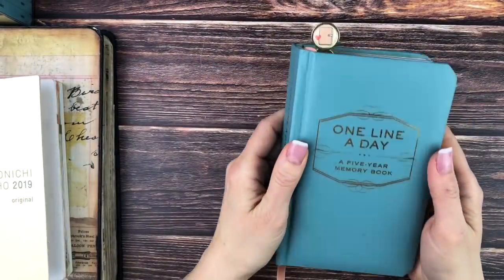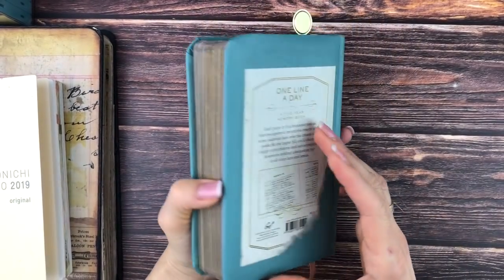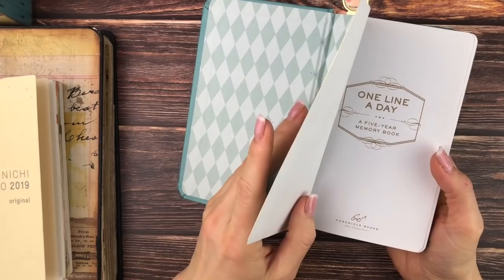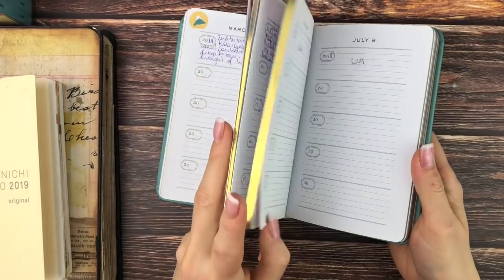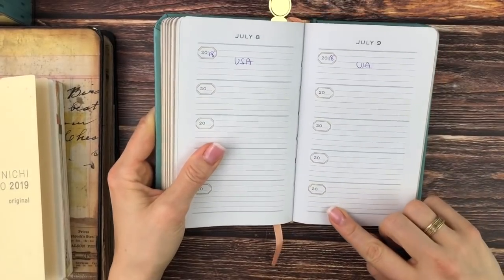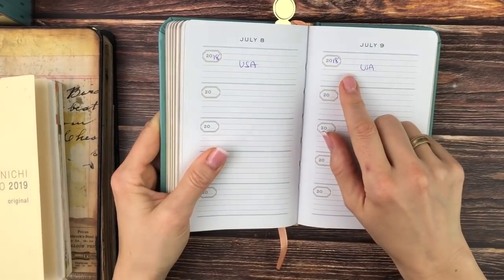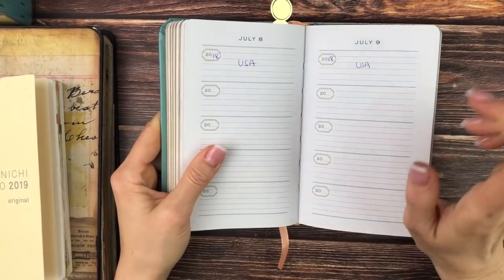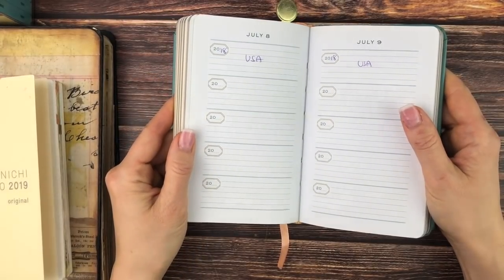Then the third one is, I'm sure a lot of you know this, 1 line a day 5-year memory book. So what you do is you have a space to write a little bit for each day, and then it goes through 5 years, and it's kind of cool. I'm currently in the 2nd year, so it's cool that I can see. I always like checking what did I do on the same day last year, and so this will go on for 5 years. Let's see if I can keep it up for 5 years, but I'm already proud for having managed to do it over a full year, really every day.